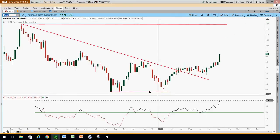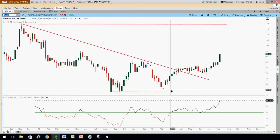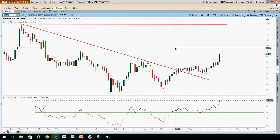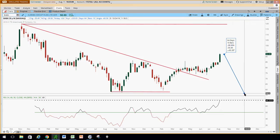our point of no return is if it goes back below this level right here. Okay, as long as it doesn't go below there, stay in Alibaba. What you want to think about is how much will you lose if you were to get in over here and you have to get out all the way down over there. So that's about a 40% drop in price.